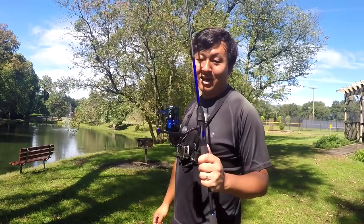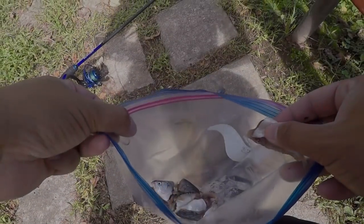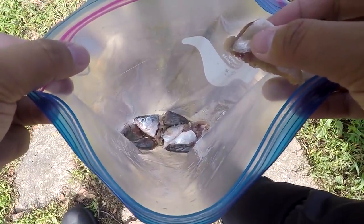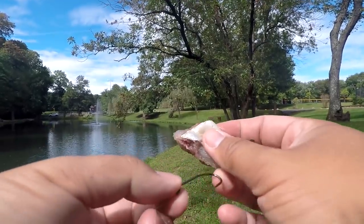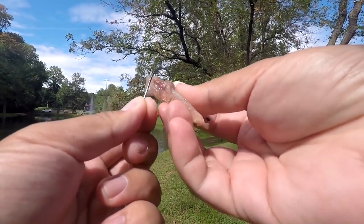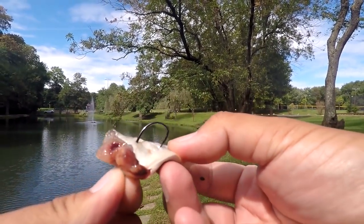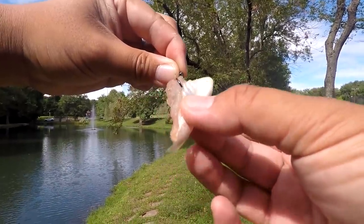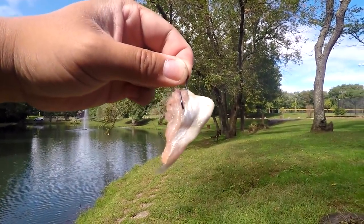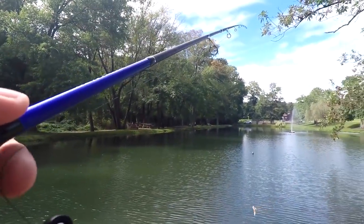So let me get it set up. Hopefully we're going to land some fish. Oh man, there's some gnarly stuff right here. But you know what they say? They say that catfish actually love this kind of stuff. Got a little bit of guts on the side too. Oh man, this looks juicy. Hope you guys are ready for the first cast of the day. Hopefully this time I don't get snagged.